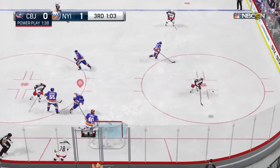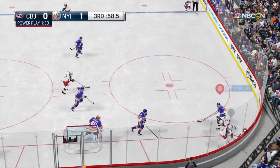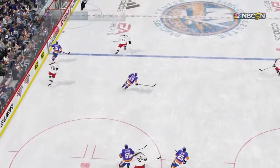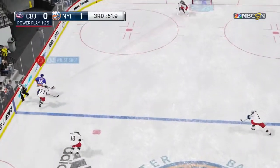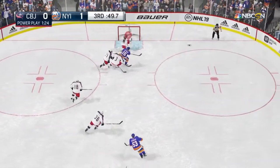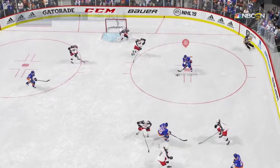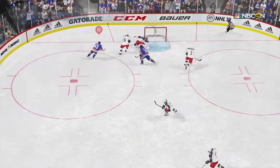In the slot. Saved it again. Strong save. Big hit. Developing play right in front. Almost looks like he's too close to the goal. There he goes. At least it clears it away. Oh, he's open. Shoots. Blocked. Final minute of regulation. This should be a wild finish. Lets it go. Shot. Wide.